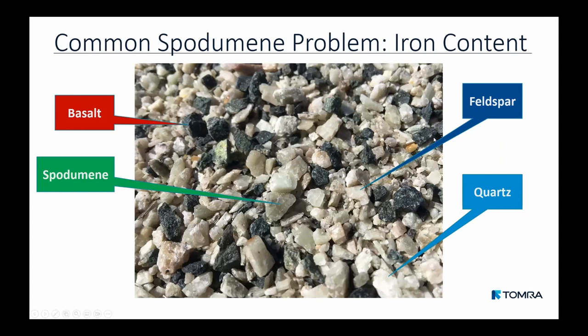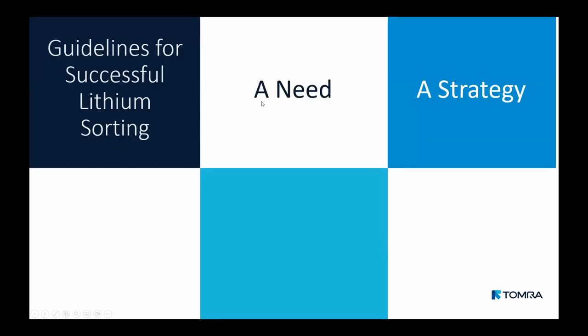We take a close look at what that material, the mineralogy, looks like. In this case, there are 4 primary components, one being basalt, one being spodumene, and one being felsic or quartz type material. A common problem is that iron, especially minerals like basalt, are high in iron. And they occur with the deposit, and these are actually toxic to the processing of lithium. So if that's the need that we have identified, we need to remove that basalt or the high iron content material. Next, we need a strategy to achieve that.